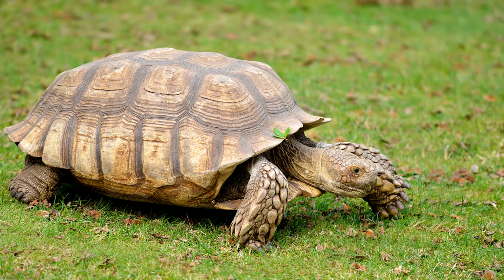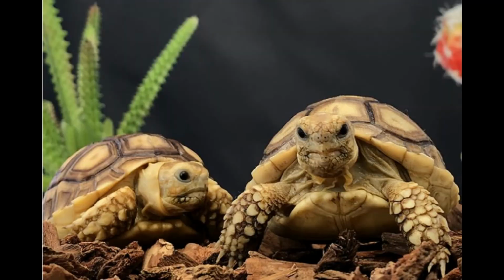Reaching up to 3 feet in length and upwards of 200 pounds in weight, the Sulcata is the third largest species of tortoise on Earth, only being surpassed by the Aldabra and Galapagos giant tortoises. They sport yellowish brown to orangish brown dome shells and thick leathery skin. The common name of African spurred tortoise comes from the enlarged pointed scales present on their forelimbs.